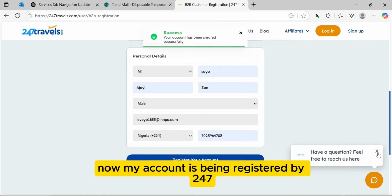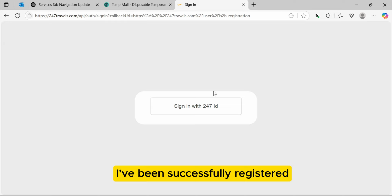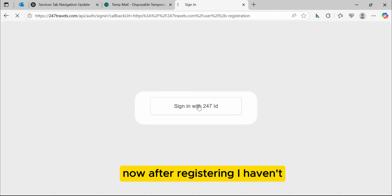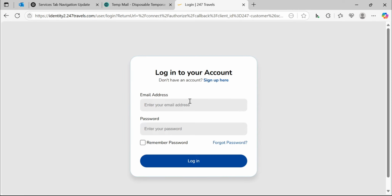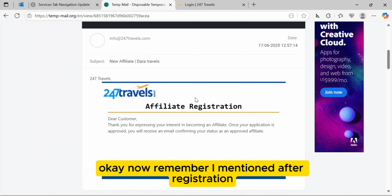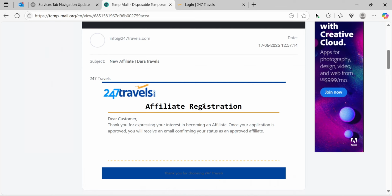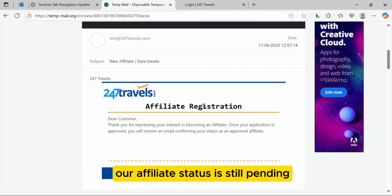Now, my account is being registered by 247, and I get a success message informing me that I've been successfully registered to become an affiliate of 247 Travels. Now, after registering, I haven't successfully become an affiliate yet. Remember I mentioned, registration is the first part of becoming an affiliate, because currently our status is still pending. Our affiliate status is still pending.